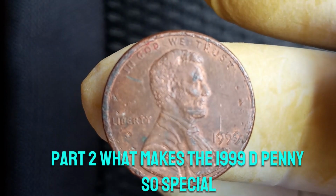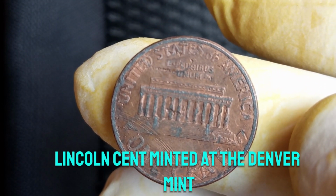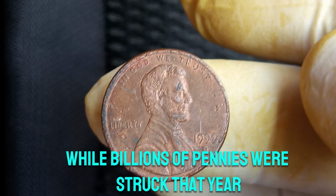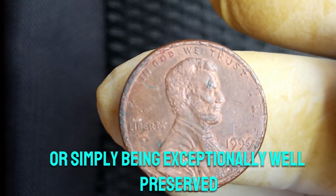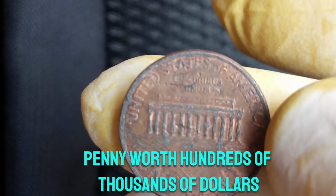Part 2: What makes the 1999 D penny so special? Now let's zero in on the 1999 D Lincoln cent, minted at the Denver Mint, identified by the small D mint mark under the date. While billions of pennies were struck that year, a small number of them stand out due to rare mint errors, die varieties, or simply being exceptionally well preserved. Here are the main factors that can make your 1999 D penny worth hundreds of thousands of dollars.